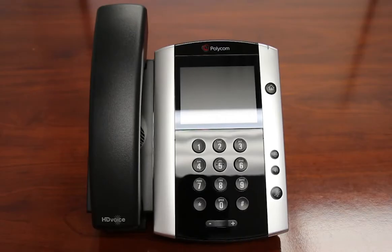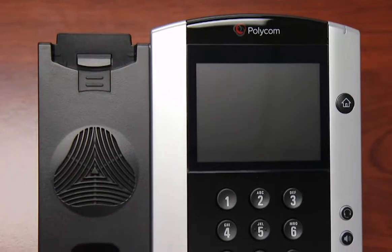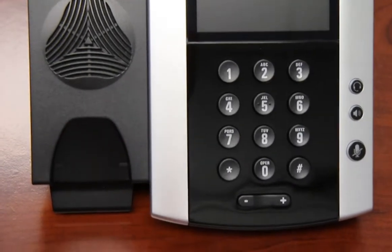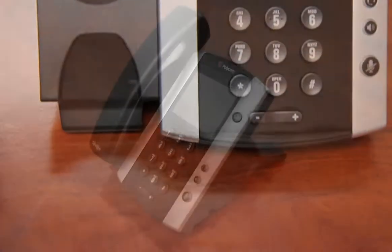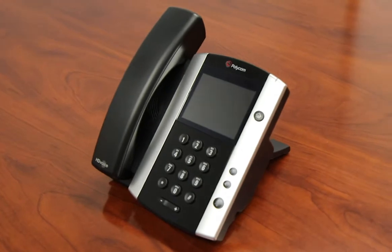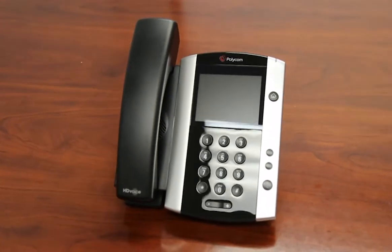This is the Polycom VVX 501 IP phone. The VVX 501 is a 12-line business media phone with a touchscreen LCD display. It is powered via power over Ethernet or with an optional 48-volt power supply. The VVX 501 includes all the same features as the VVX 500, but also adds improved memory and processing.